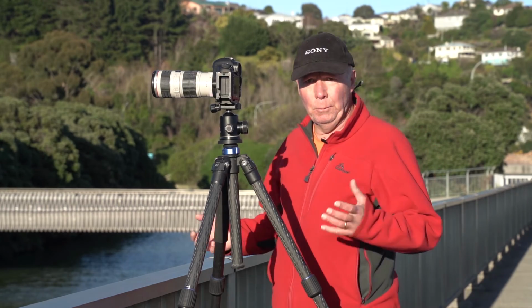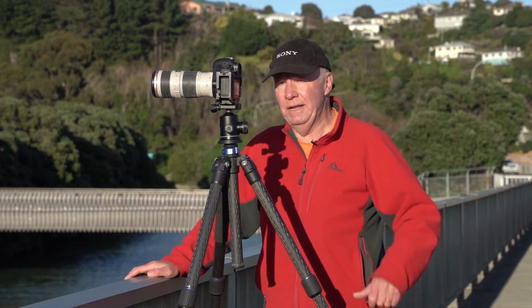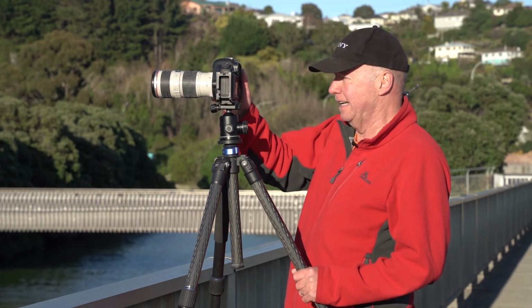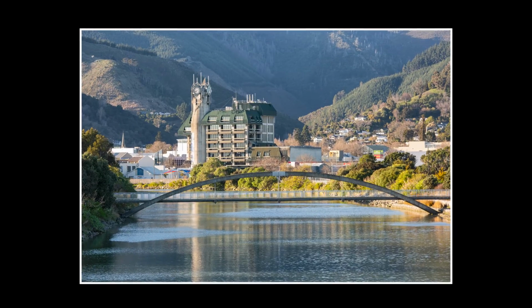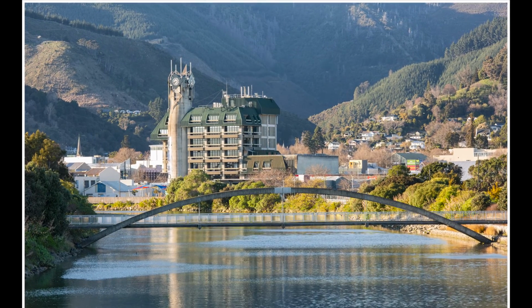Unfortunately, there's a bit of a wind here picking up, so there's no reflections, which is a bit of a disappointment. But otherwise, we've got beautiful golden hour light. I better hurry and take this shot because the golden hour's almost over. Yep, I'm quite pleased with that. Hopefully that's a publishable shot.